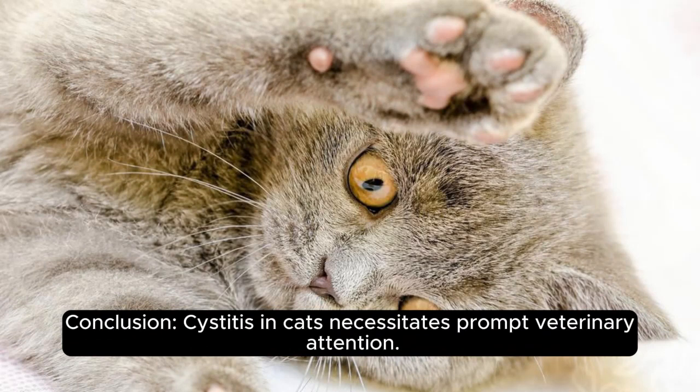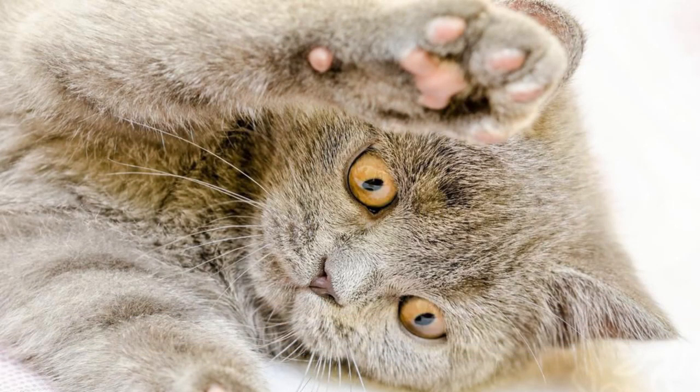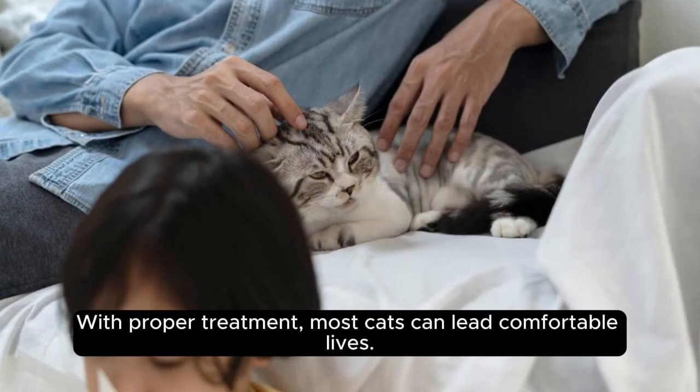Conclusion: cystitis in cats necessitates prompt veterinary attention. With proper treatment, most cats can lead comfortable lives.